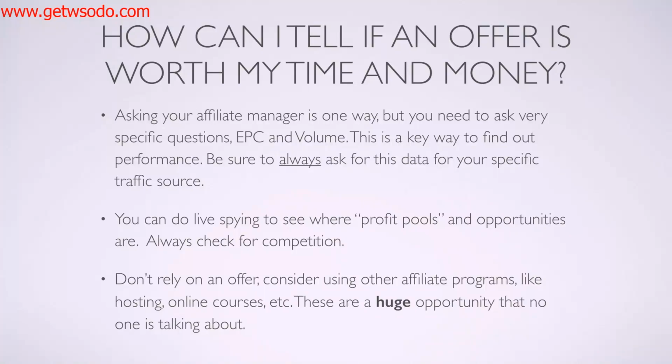Now, this is a key way to find out performance, but you always want to ask for this data for your specific traffic source. If you ask them what the generic EPC and volume is, it might be doing, let's say, $3 EPC and 500 sales per day, but on search, where you're running, it's only doing 20 cents EPC and maybe only 5 sales per day. So that's a key indicator that your offer may not be something you want to run on your traffic source.